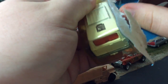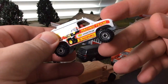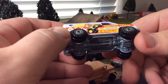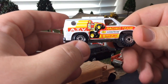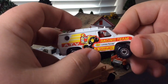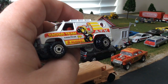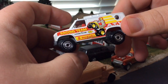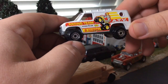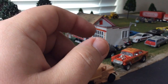I've seen this van before. This is a really cool Baja breaker. I think this is the Baja breaker. But metal on metal. Really cool. Now I've got it blister fresh, loose mint to add to the collection. Really cool graphics, very nostalgic. That has 1980s written all over it.